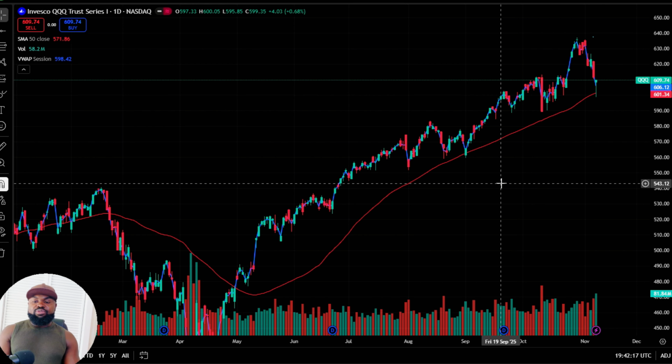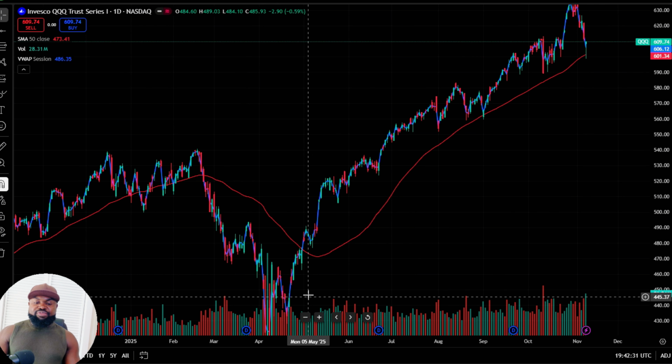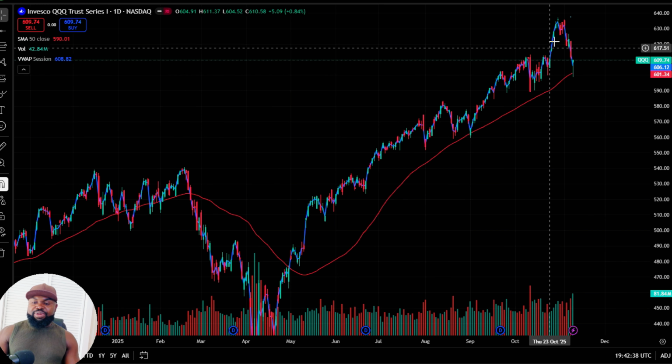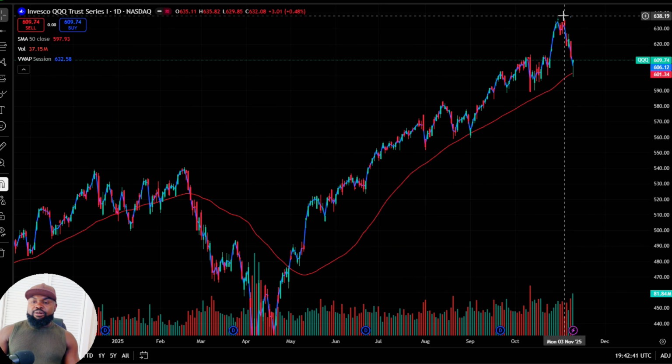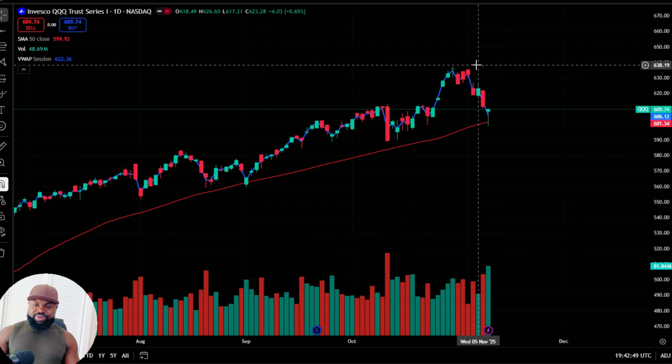First, let's take a look at the QQQ, the NASDAQ ETF, to give us a clear picture of where we are in the market. As you can see here, from April when we bottomed on the market, we moved strongly all the way up to an all-time high of about $640. And last week we pulled back.